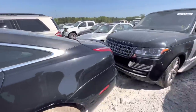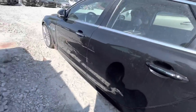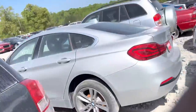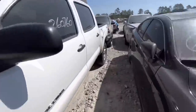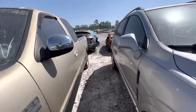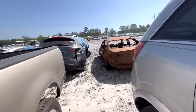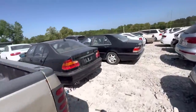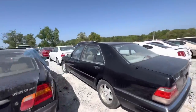Got the Jaguar. All mechanical damage, so motor might be knocking or something like that. I would have to crank it up to see, but usually, I think that's what mechanical means, man. Something's going on with the motor or the trans. So that was one car we found, but we ain't messing with no mechanical.